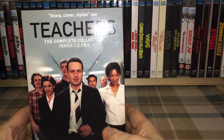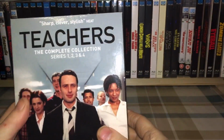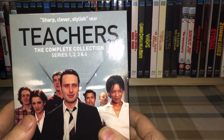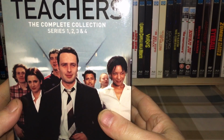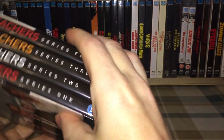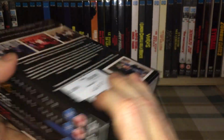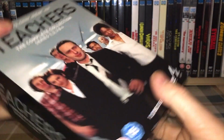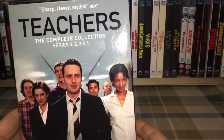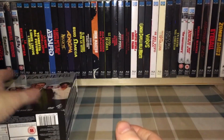So I got for £1 the entire series 1 to 4 of Teachers, starring, as you can see there, Andrew Lincoln. I've seen odd bits of this, but it's not something I ever sat down and watched, but I'm intrigued to get into it. So that's the entire series of Teachers for £1. I was quite pleased with that.